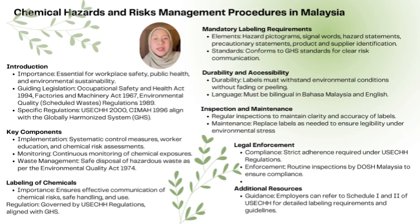The next one, durability and accessibility. Label durability is also critical. Our labels are designed to withstand harsh environmental conditions without fading or peeling and are required to be bilingual. They must be in BM and English, ensuring accessibility for all workers. And number 6 is inspection and maintenance. Regular inspections are conducted to maintain the clarity and accuracy of these labels.